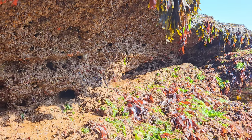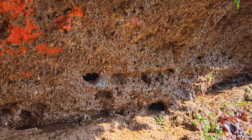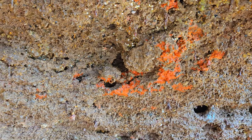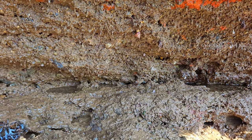One thing I like about Coryton Cove is the large overhangs that can be found all around the beach. This is an ideal habitat for many different species, including crabs, sea squirts, sponges, and so much more.